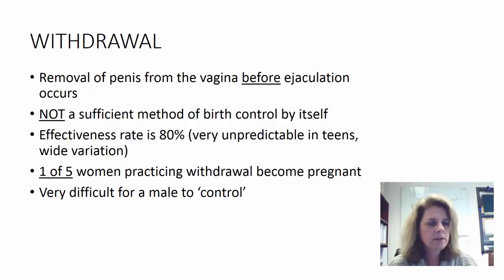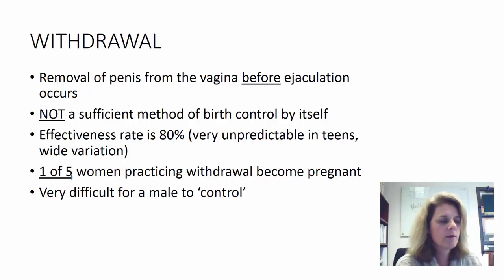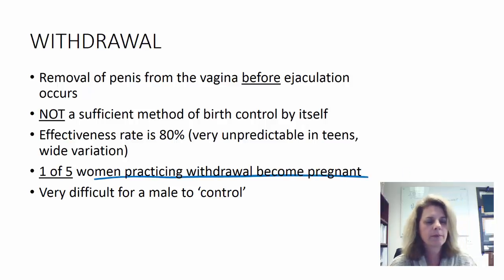Plus it's not easy. Think about the emotions and all the things that are going on during intercourse. And so it's not very effective. 1 in 5 women who practice withdrawal will become pregnant. It's very difficult for the male to remain in control and actually pull out in time.